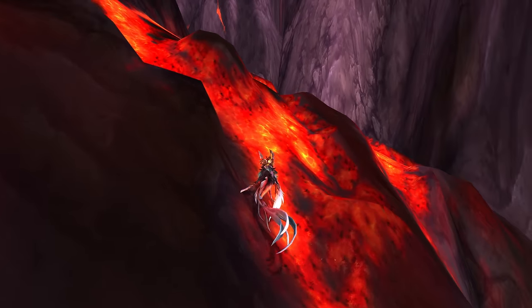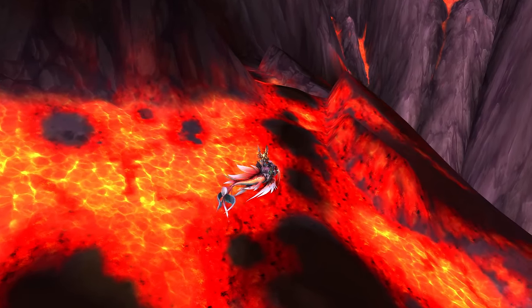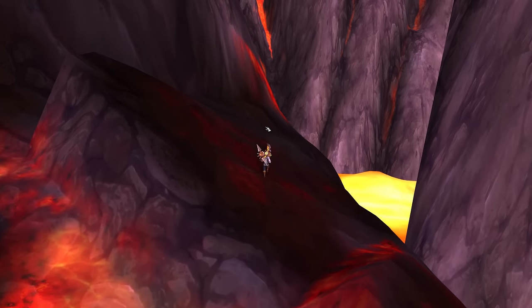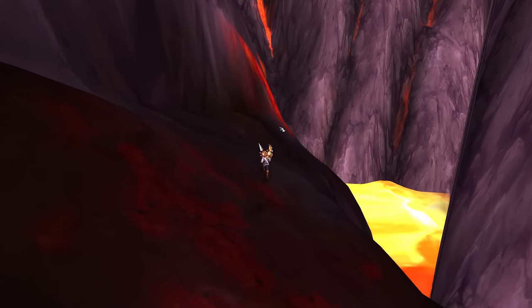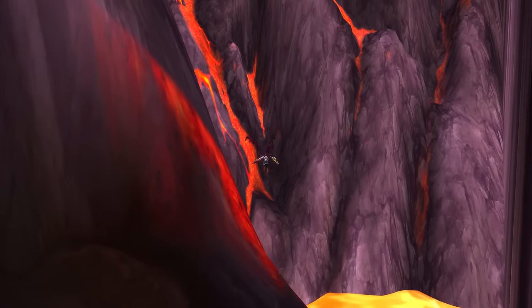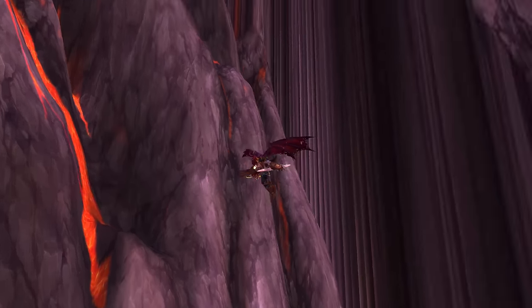To leave off on the final part of this video, we're going to make our way back around the mountains here. And what we're going to go do is jump around this lava lake going on here. So we're going to make our way up this way, come around here, and we're just going to fly down here.